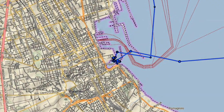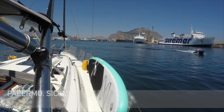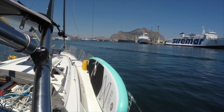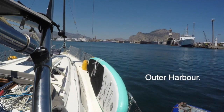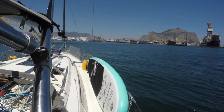And then we headed for Palermo. Palermo is one of the biggest commercial ports in Sicily. As we entered the port, a little chap came up to us in his RIB and asked us if we'd got a booking. Obviously he was trying to flog his marina berths. They franchise the berths out in a lot of marinas. We'd already booked, so we didn't need his services. So he scooted off.